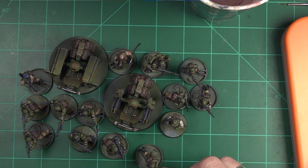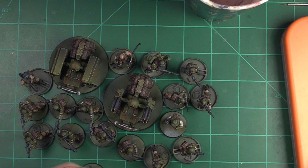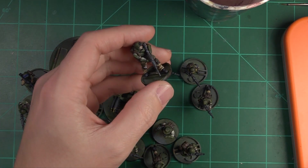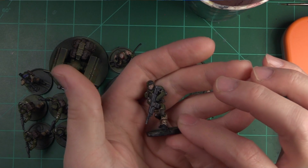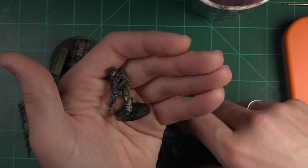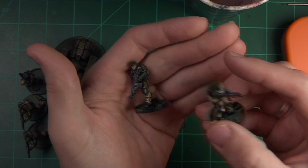Let's see. I think he's already over there. Let me grab him. Let me pull him out. I did spend a little bit of time working on this fella, which has got my heavy machine gun. Sorry, I thought I might have chipped something there. I was going to be real sad. Anyways, I spent some time actually trying to blend his weapon, which I have not done on any of the other guys. They're all dry brushed, which is fine.